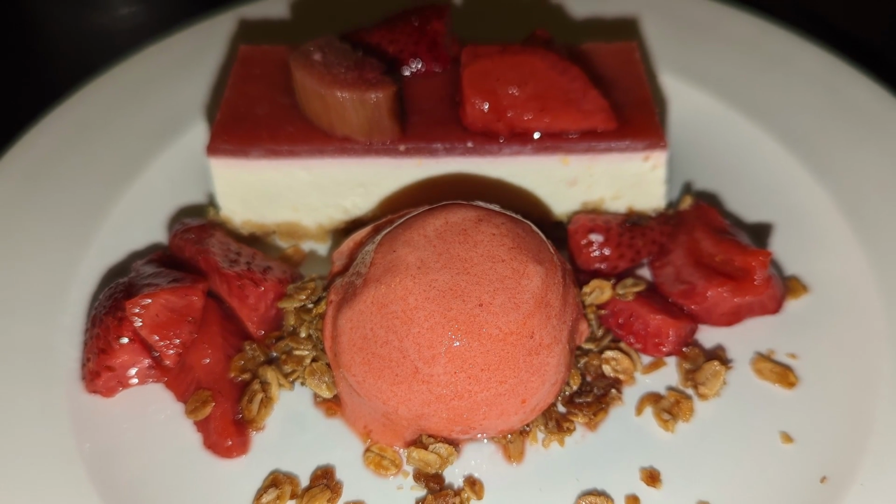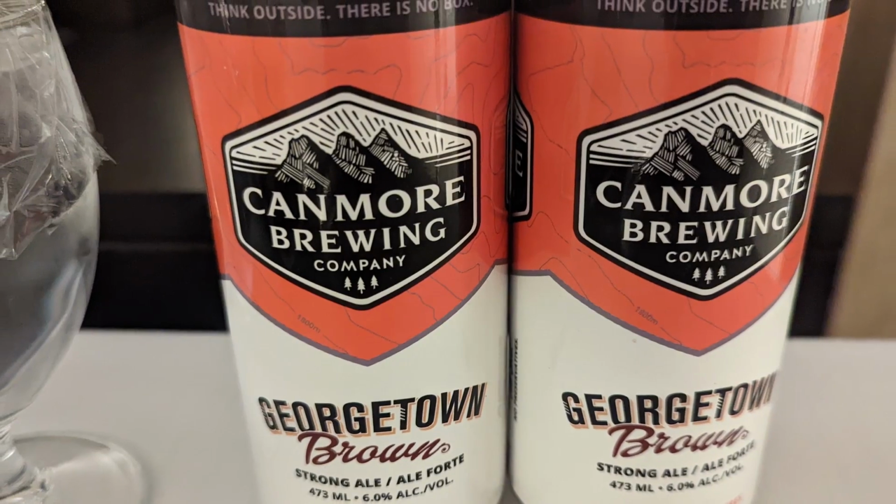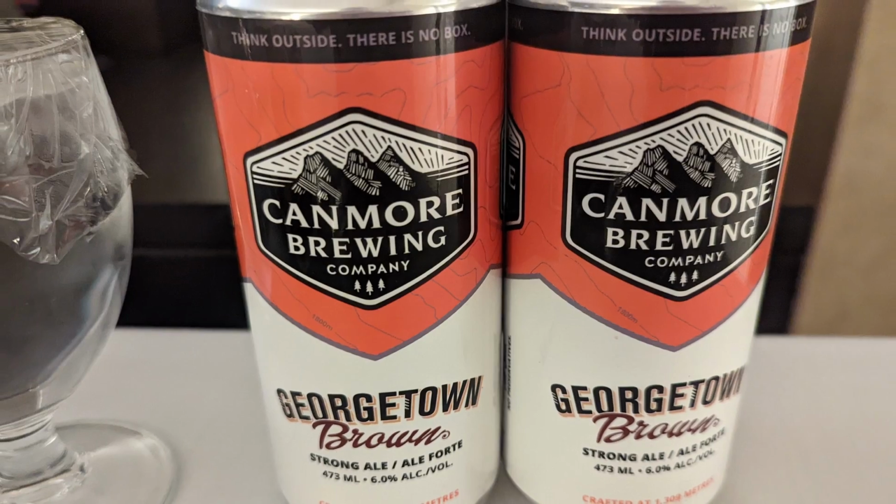Obviously my eyes were way bigger than my stomach because I couldn't eat it all. And then I just had 2 local craft beers when I got here. So meanwhile, this was really late at night. It was probably 10 p.m. for me, and I usually eat at 4 p.m. So it was all wrong. I don't know why I made these choices, but I did.